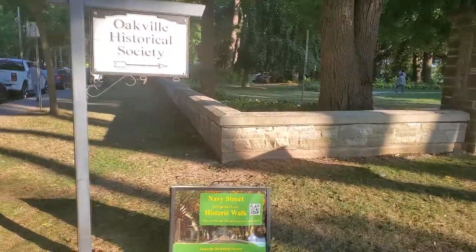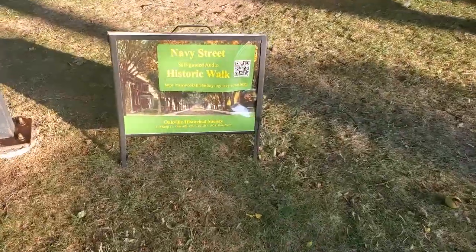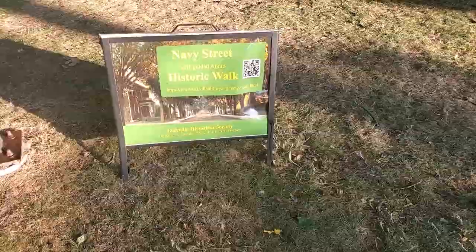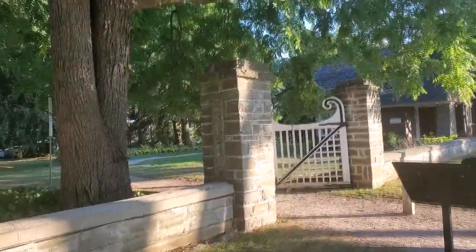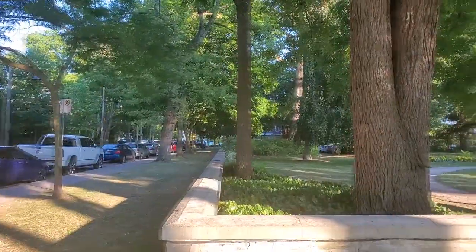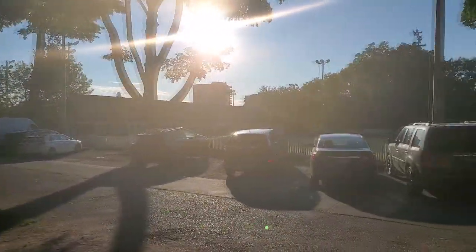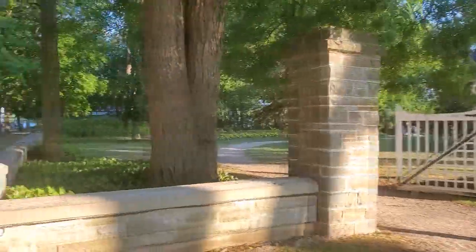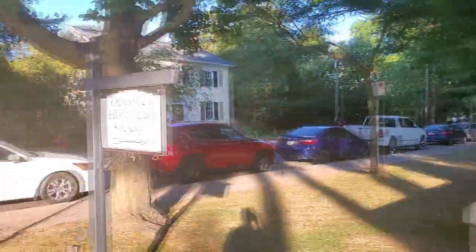Oakville Historical Society. So you can take a self-guided walk. You just scan the QR code and take a walk around. There's lots of history here, lots of heritage homes by the waterfront. We have the village green. There's an Oakville house, clubhouse. So lots to do here, not just water, but actually a lot of history.